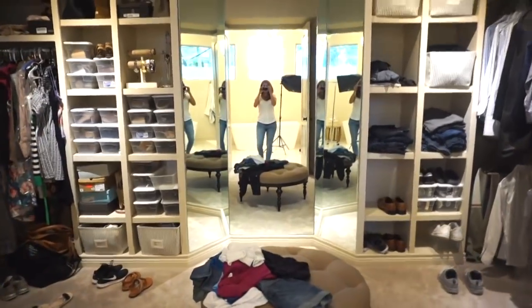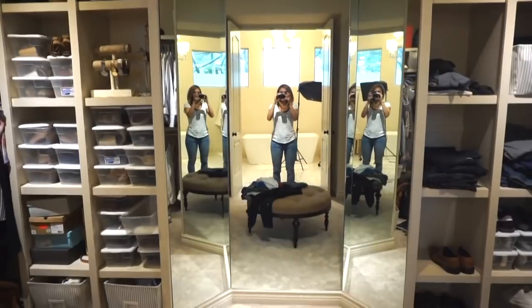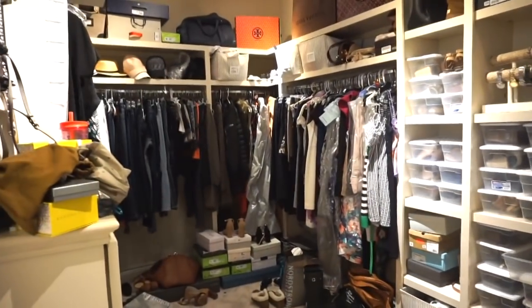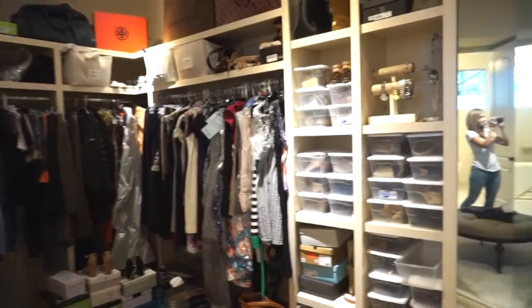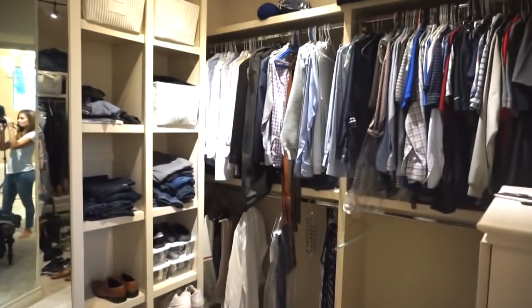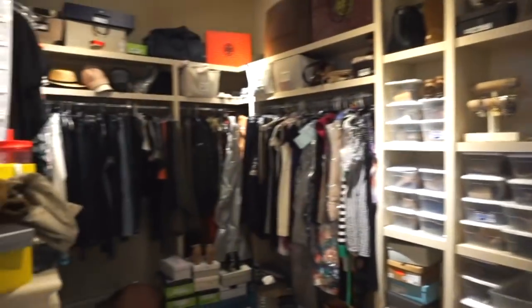So we've been in our house about 2 years, and I was really excited when we built this closet. This is kind of my dream closet. However, I've been meaning to spice it up since we've moved in, and I'm so excited I finally am. But this is what the closet looks like. So we have my husband's side over here, and then we have my side over here.